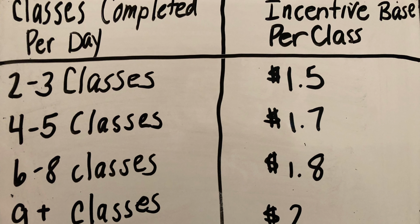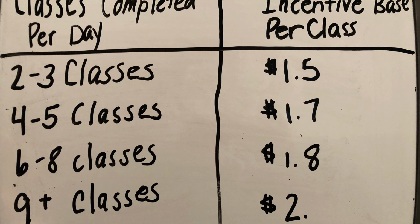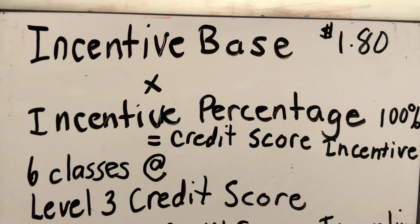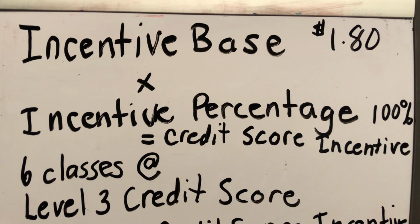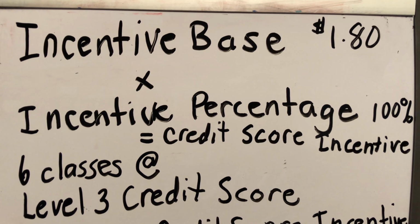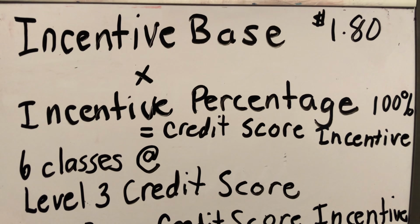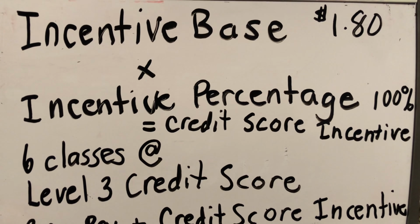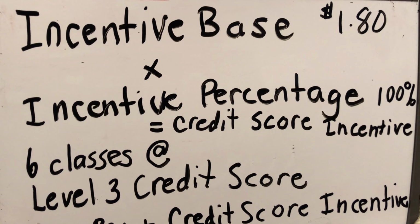So what is my incentive-based pay? Well, because I usually teach 6 classes per day, it would usually be $1.80 per class. So your incentive base is based on how many classes you taught in one day. So I usually teach 6 classes per day, so my base incentive would be $1.80. Then you multiply that by your incentive percentage, and this is based on your credit score. So right now my credit score is level 2. So my incentive percentage would be 0, which means I get 0 incentive pay.